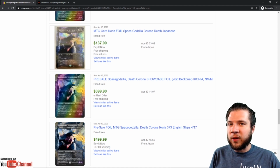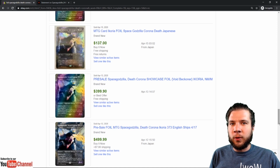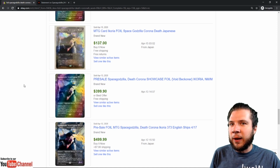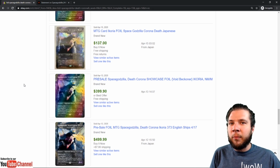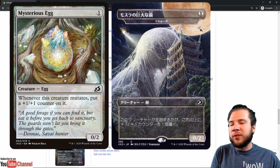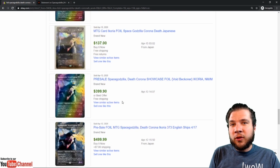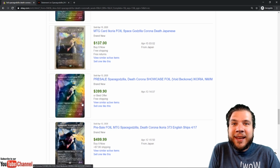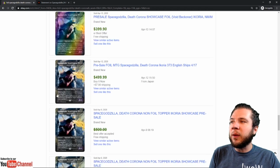A lot of boxes that I saw opened had normally a Spacegodzilla Death Corona and a foil Spacegodzilla Death Corona. It's just because it's a foil uncommon. So in that slot, you had a chance of getting a rare, a mythic, a common, an uncommon. It's why we saw so many of the eggs come out of the Japanese collector booster packs. So in the collector booster box, this had an uncommon rarity. You were likely to get one. The supply for this card was a lot higher than people initially perceived.